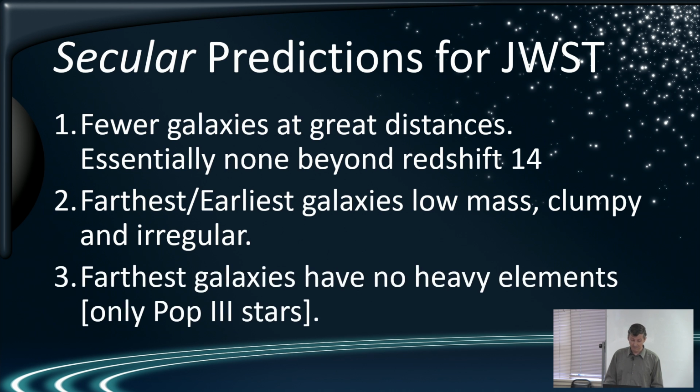And then finally, the farthest galaxy should have no heavy elements. In astronomy, a heavy element is anything heavier than lithium. So on the periodic table, you've got hydrogen, helium, lithium. Everything else is a heavy element in astronomy, okay? And there's a reason for that.